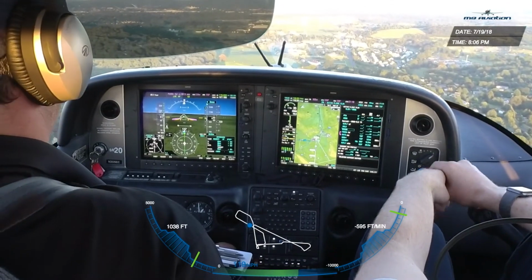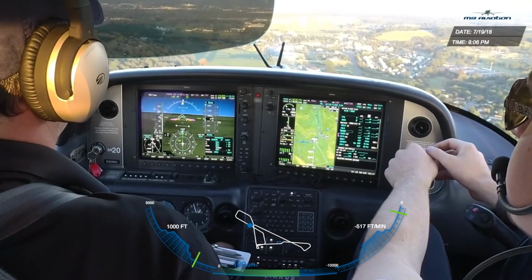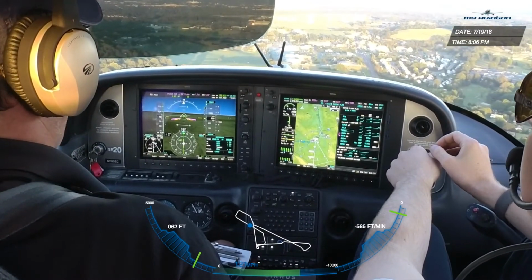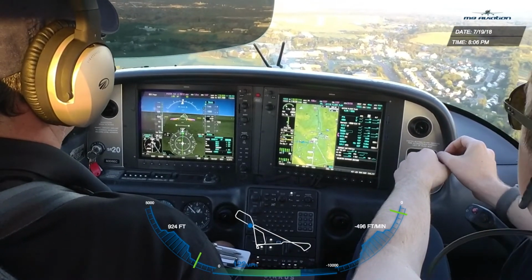Surprised it's taking so much power to keep 100 knots. I'm sorry? Surprised it's taking 35% power to get 100 knots. Well, you got all these flaps in. It's warm. It happens. Yeah.